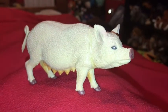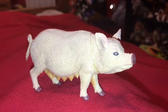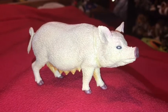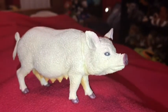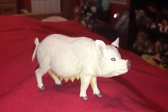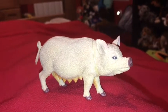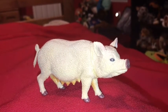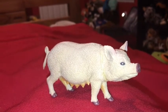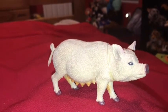The next animal in the farm collection is a pig. Pigs are the prey item for the big bad wolf in the story The Three Little Pigs. Pigs are both domesticated and wild. An example of a domestic pig is, well, the common domestic pig. An example of a wild pig is a wild boar.